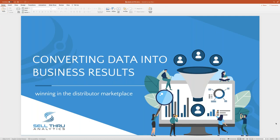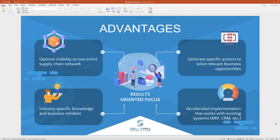We have a concept of converting your data, the distributor's and the manufacturer's data, putting it into one place, normalizing it, and allowing the distributors and the manufacturers to win better in the marketplace. The specific advantages you get from this software are, on the top left, being able to see across all your products across the entire network. Over on the top right, we generate very specific actions that solve business opportunities.